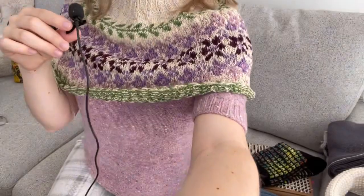Maybe I will not put the microphone back, but if you see this raglan line, as I said, it's a little bit lower. So this is my armpit. And this garment is much lower than the raglan line in my previous project, so it will be a super long yoke.